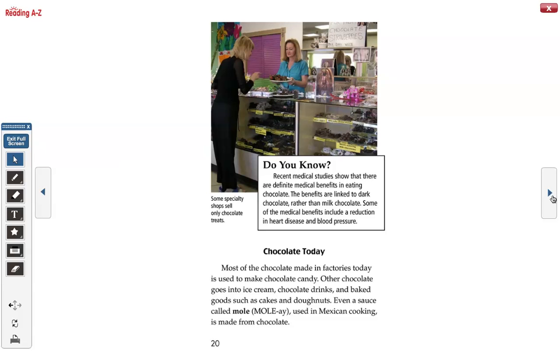Do you know? Recent medical studies show that there are definite medical benefits in eating chocolate. The benefits are linked to dark chocolate rather than milk chocolate. Some of the medical benefits include a reduction in heart disease and blood pressure. Some specialty shops sell only chocolate treats.